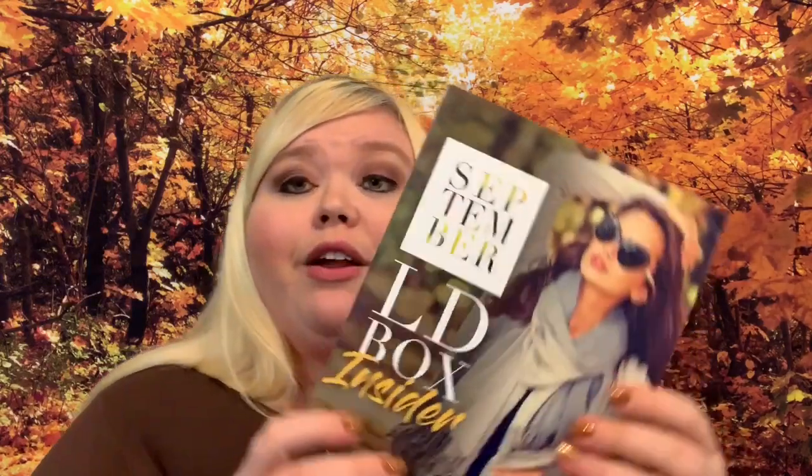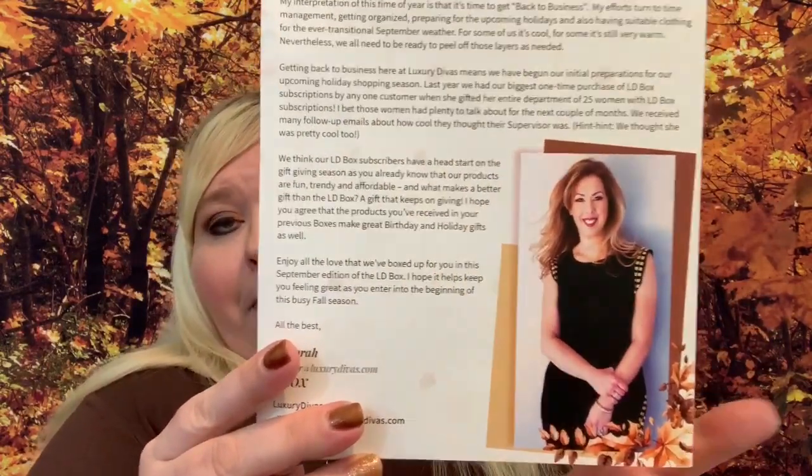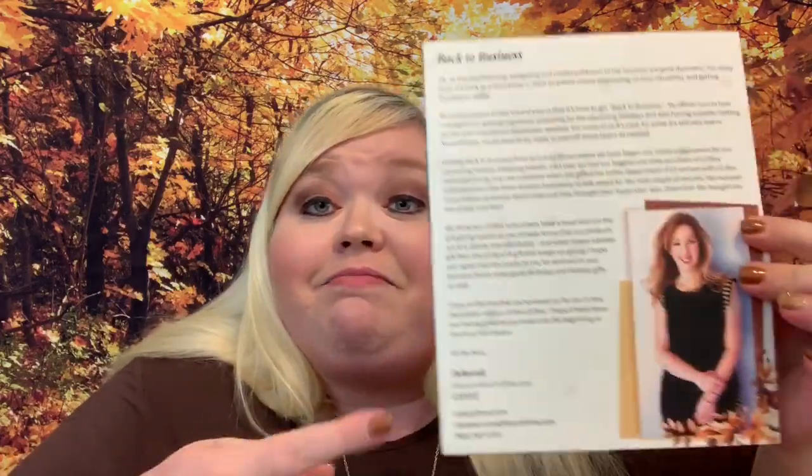They do always include their LD Insider little brochure. It's just one page. Sometimes it talks about products that are inside the box, and sometimes it talks about other products. And then on the back here, we have our beautiful boss lady, if you will, Deborah. She is the owner and everything. Like I said, she's the boss. But isn't she gorgeous? She's amazing.